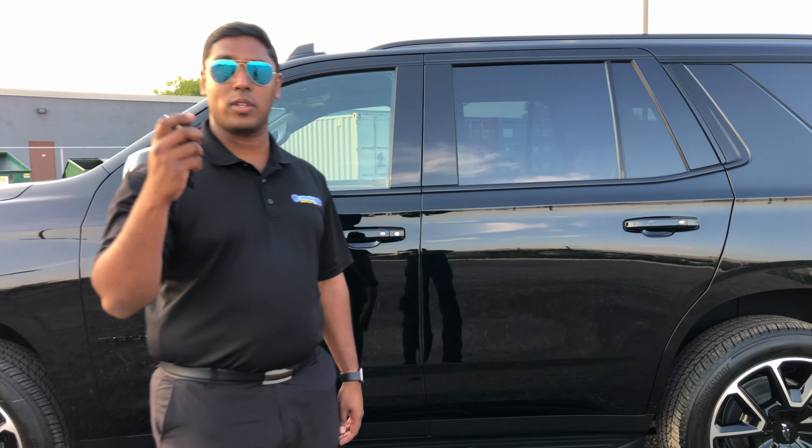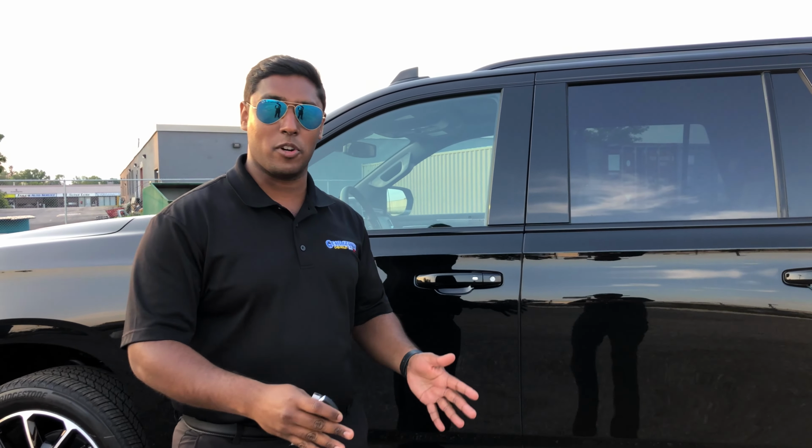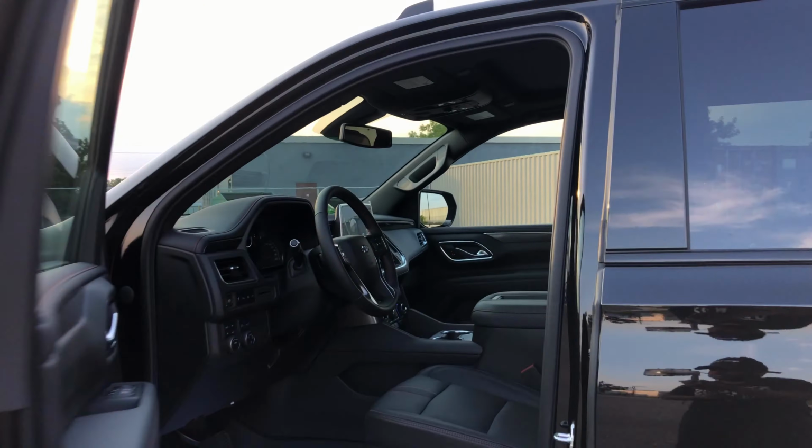Like all of our vehicles equipped with the keyless entry system, all you need to do is have the key fob on your person, in your pocket, in your purse, wherever. Push this button on the handle to unlock the vehicle and step right in.